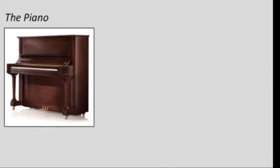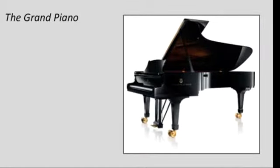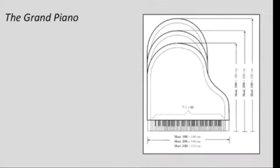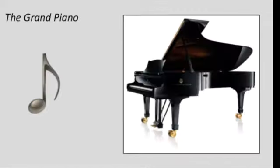The piano is probably one of the most recognizable instruments. You may think that there are only one or two kinds of pianos, but there are actually several. Let's start with the biggest and most expensive. The grand piano, which is the king of the pianos. In the grand piano, the strings are stretched horizontally away from the keyboard with the hammers underneath. There are a lot of different sizes of grand pianos, with the concert grand being the largest. If you remember the discussion of timbre, the concert grand has the most brilliant singing quality of all the grand pianos.